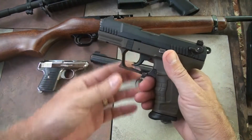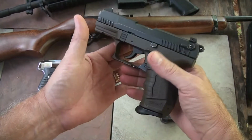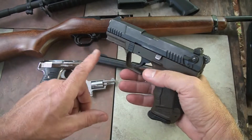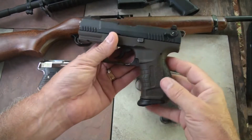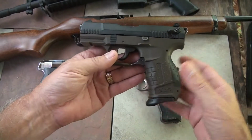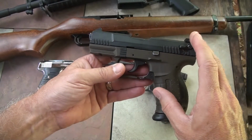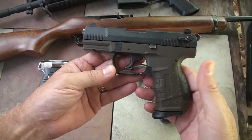I have here a little Walther P22. This is an excellent little handgun. Very light, very compact, very modular. And so this is great for training for self-defense, especially if you have a P99 or one of the new Walthers. There's so many different options out there. Of course, Ruger now makes their SR22, which is very similar to this pistol.